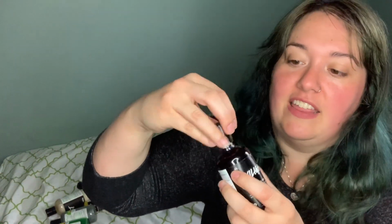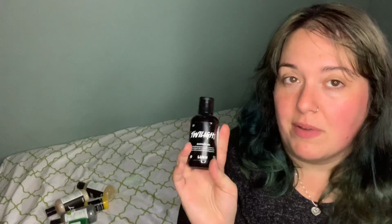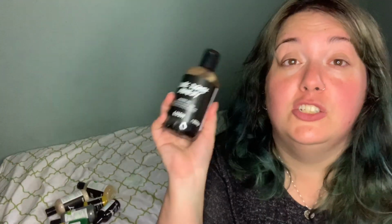Twilight. So I have this bottle. It expired in January of 2019. It still has its little sealant there. And I know that they make Sleepy now, but it's not the same texture and it's not the same smell. So I am kind of hoarding this, not gonna lie. But yeah, it's Twilight scented, Sleepy scented. It's all the same-ish.